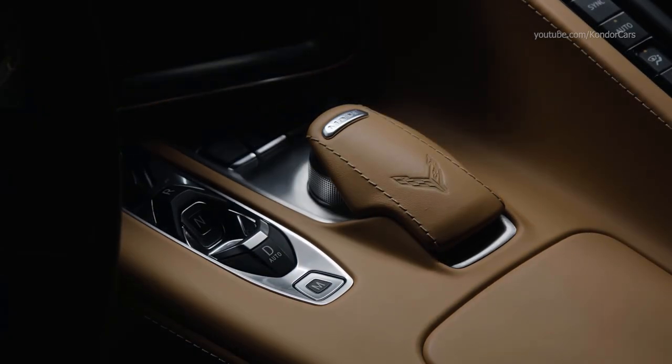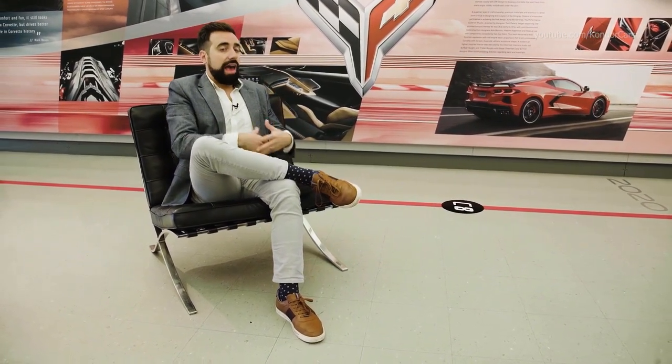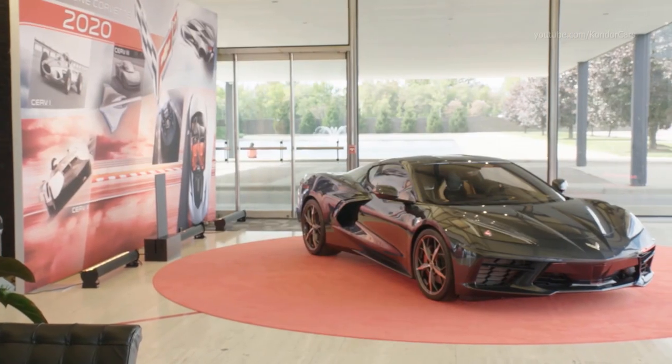You jump from a current Corvette C7 to the C8, the experience that the customer's gonna get, when you start adding that all together, it's hard to look at going to a mid-engine configuration as a risk. It's gonna take all those things that the front-engine car did and just take them to the next level.